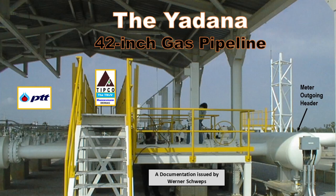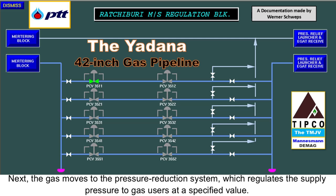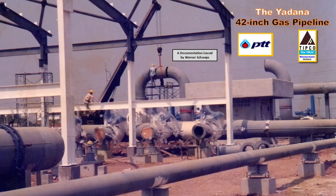Next, the gas moves to the pressure reduction system, which regulates the supply pressure to the Ratchaburi power plant at a specified flow value. Here I show two pictures of our installation work on the shelter and piping of the system made in March and April 1998.